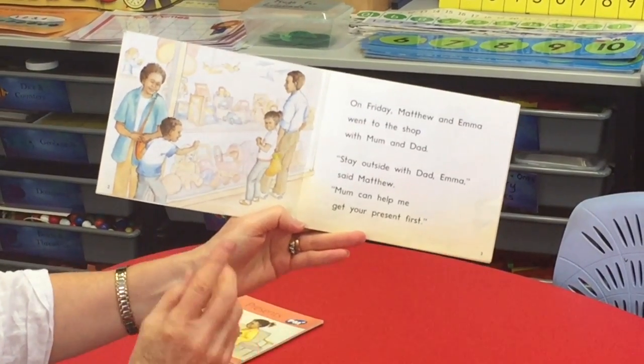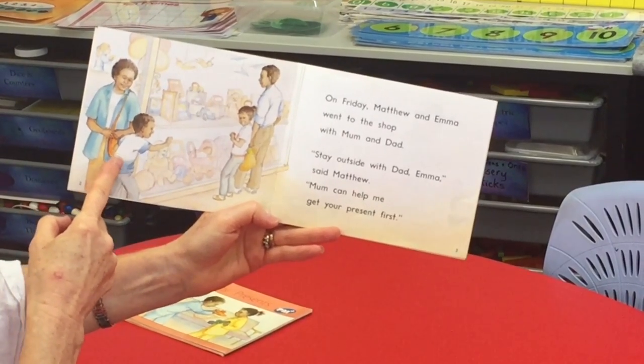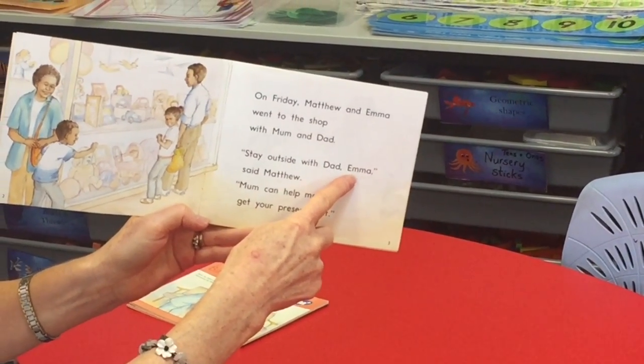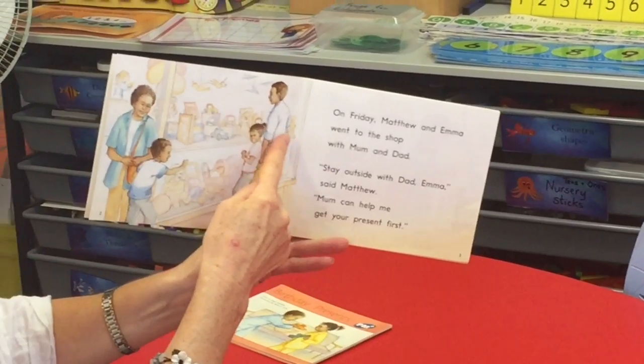And who are the people in the story? Let's say the family. Who's this? Mum. And this is Matthew. Can you say his name? Matthew. And the girl's name starts with E. It's E. Emma. Emma and Matthew. And who might this be, Krish?